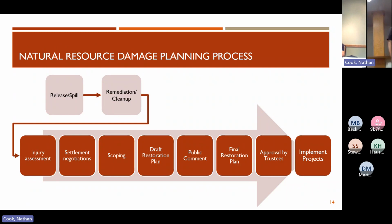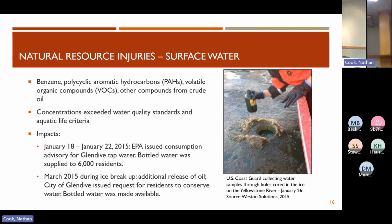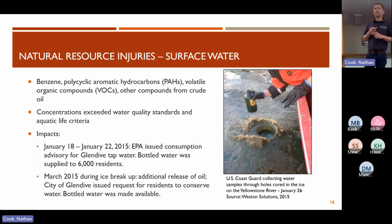So in terms of the restoration planning process, like I said before, there's a release of the spill, and then those cleanup actions. And then for the restoration phase, there's an injury assessment. So folks go out and try to see how bad the damage actually is and to what natural resources. In the case of the 2015 Bridger spill, one of the natural resources that was injured was surface water. Chemical components characteristic of crude oil, such as benzene, polycyclic aromatic hydrocarbons, and volatile organic compounds, were found in high concentrations in the surface water. And those concentrations exceeded water quality standards as well as aquatic life criteria.